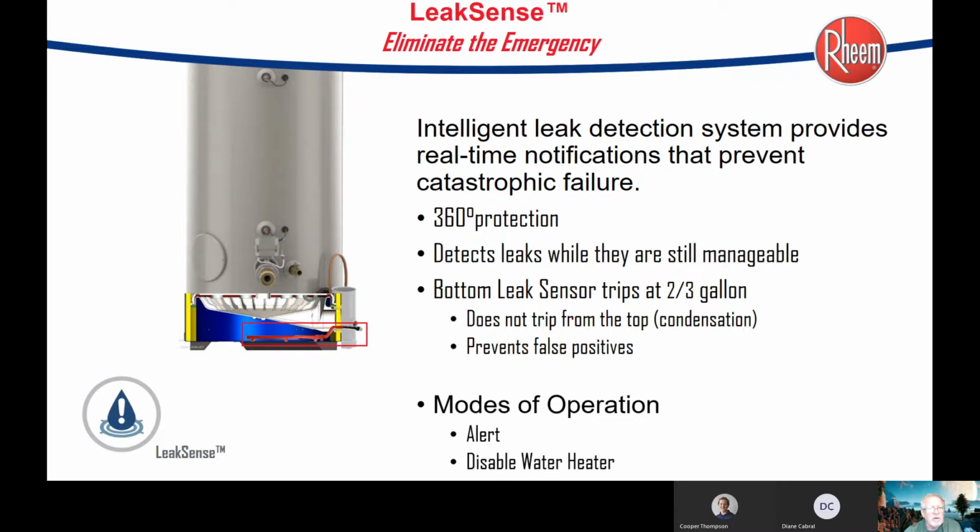Trips it, says, hey, I got a leak. I've got water here. Goes up to the controller. The controller then starts flashing yellow, starts beeping. And then if you have it hooked up to Wi-Fi, Ethernet, or if you've got BACnet, it's going to send a signal, if it's Wi-Fi, to the owner's phone, text phone, whoever's got it. So you know you've got an issue now, and you can take care of it.